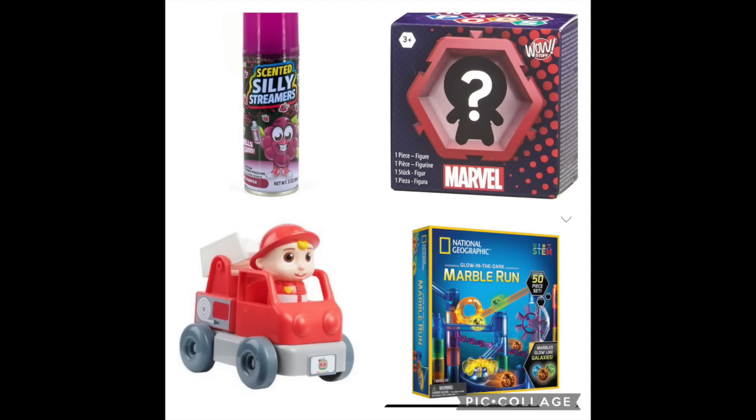So what I saw was this silly string. I showed you the tags previously. The Marvel Pop or Nano Pop, it is 50 cents, and is 90% off. We have the Cocoa Melon. I think that was like $1.39 and some change, and $1.45 for the National Geographic glow thing. These are just visuals that I pulled on the internet from those tags, but be on the lookout for that.